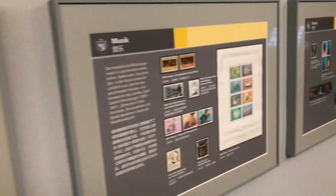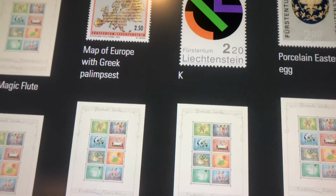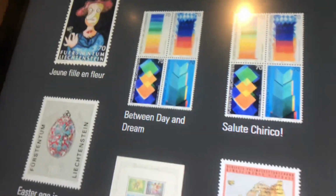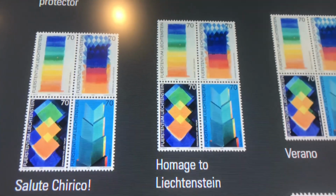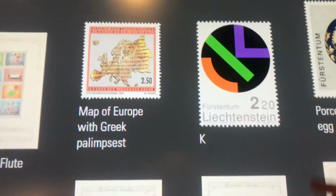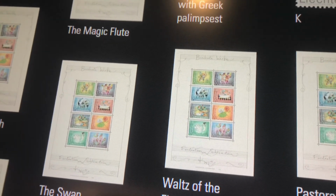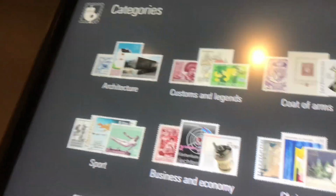This kind of collectively tells the story of the area. So here you can actually explore the whole collection. This is actually the culture section. They've digitised all of these stamps. So for example, this one's homage to Liechtenstein, and then you can go through and there's a bunch of different categories. So if I go back, you can see there's a bunch of different categories.